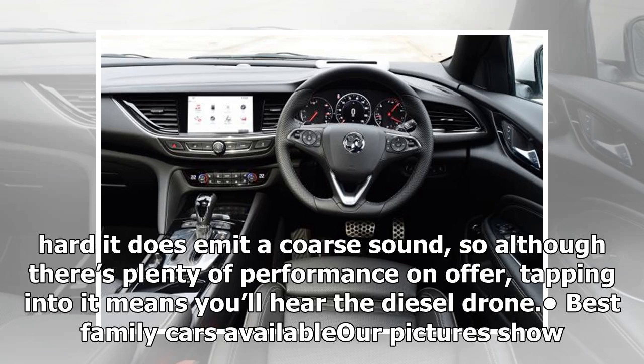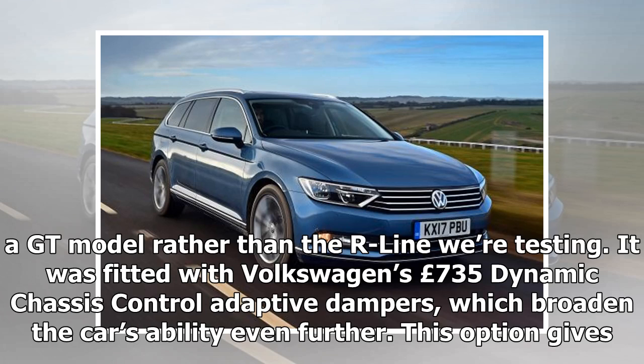Our pictures show a GT model rather than the R-Line we're testing. It was fitted with Volkswagen's £735 dynamic chassis control adaptive dampers, which broaden the car's ability even further.